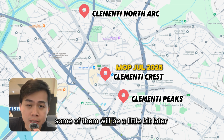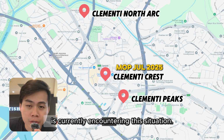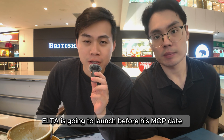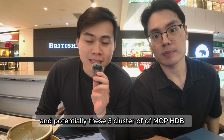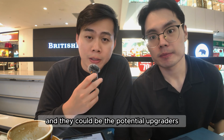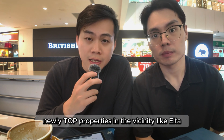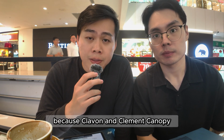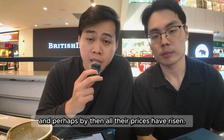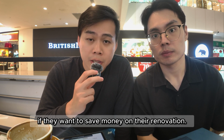Some of them will be a little bit later because of SBF, which one of my clients is currently encountering. So he's actually very sad that Elta is going to launch before his MOP date, and potentially these 3 clusters of MOP HDBs will be very interested, and they could be the potential upgraders that are looking for newly TOP properties in the vicinity like Elta, because Clavon and Clementi Canopy could be relatively older in 3 to 4 years' time, and perhaps by then all their prices have risen. It also makes more sense for them to buy into Clavon if they want to save money on their renovation.